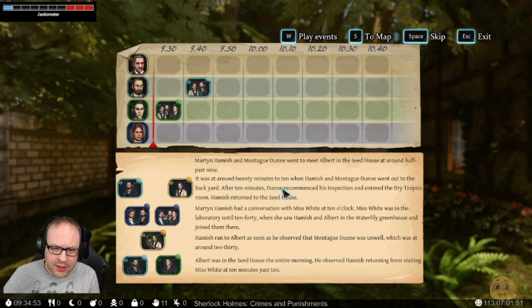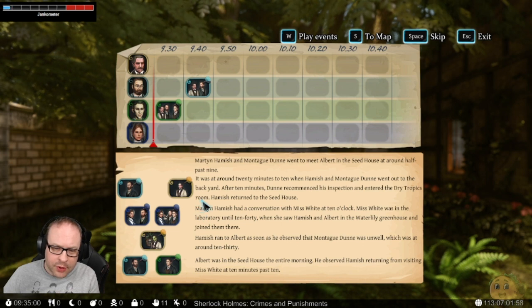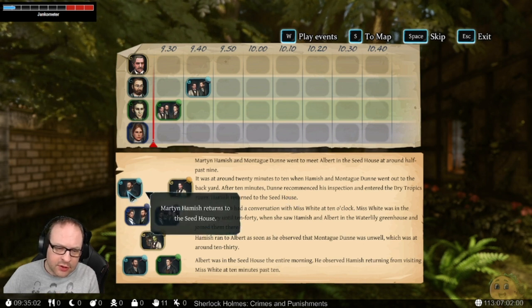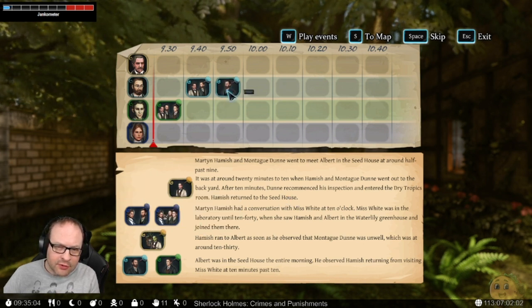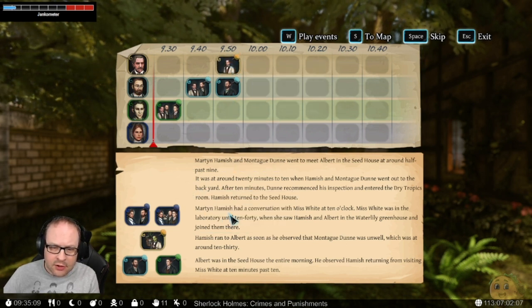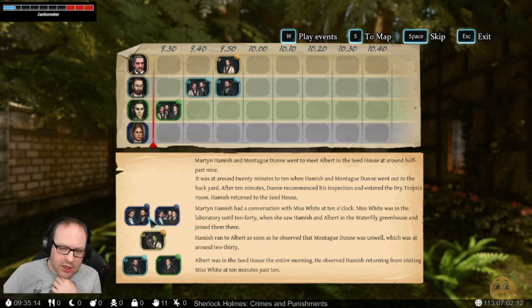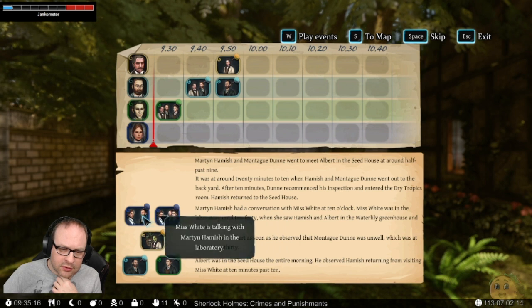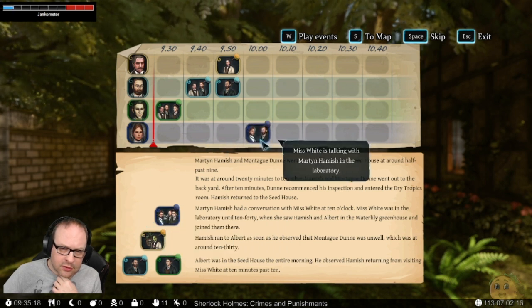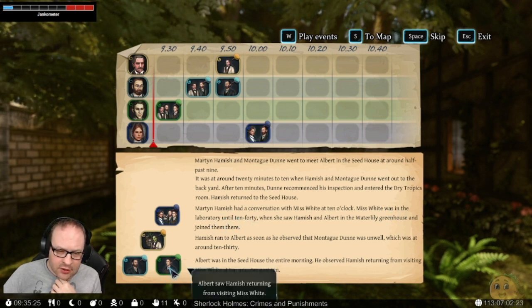After 10 minutes, Dunn recommenced his inspection and entered the dry tropics room. Hamish returned to the seed house. Dunn is in the dry tropics room. Okay. Hamish had a conversation with Miss White at 10 o'clock.